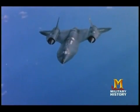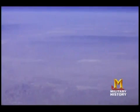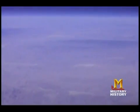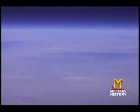The surveying capability of the aircraft was fantastic because you're going in a straight line for 2,000 miles. You could look out as far as the horizon goes, and from horizon to horizon, that's what you could survey.